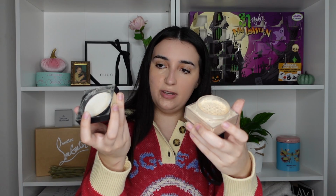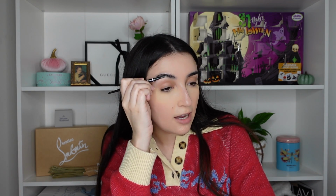So right when I blend my under eye concealer, I put on this Maybelline Fit Me powder in Fair Light. I grab one of my old dry beauty blenders and just tap it in. I'm gonna take this brow freeze and I'm just gonna draw my eyebrows up.